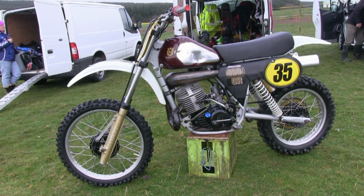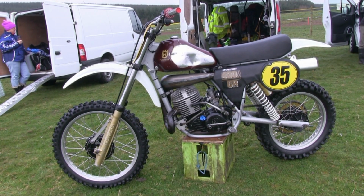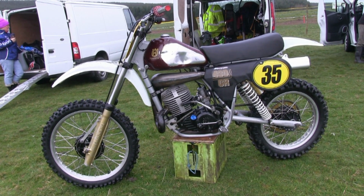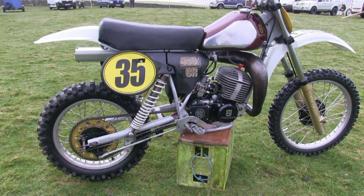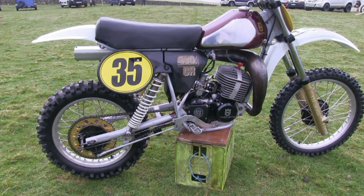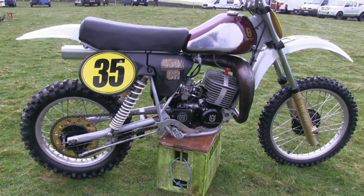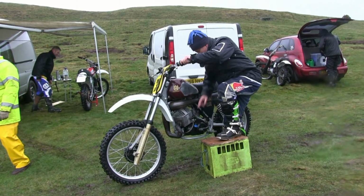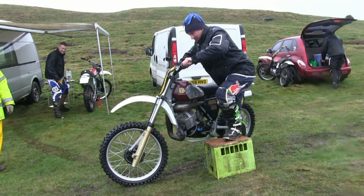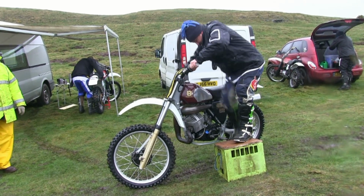Okay, our next machine to be featured is this very nice Swedish 430 CR Husqvarna. Now, this particular bike belongs to John Porteous, and John is also another one of the riders who race this particular machine with the Scottish Classic Motorcycle Racing Club.